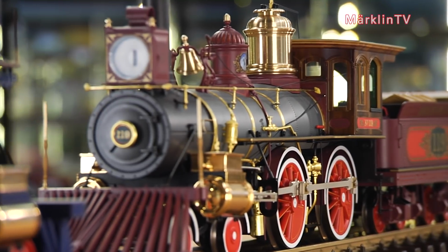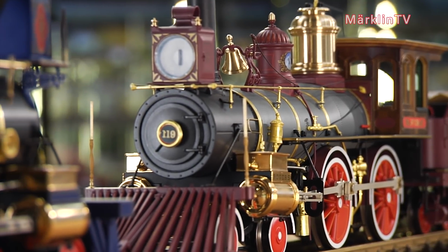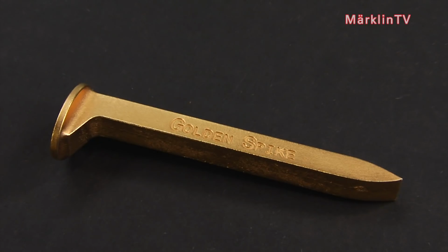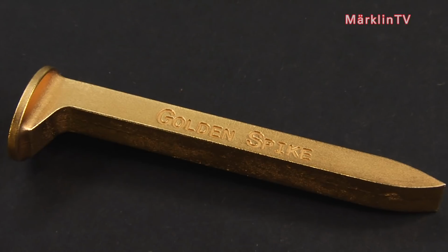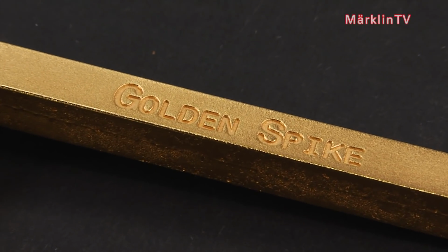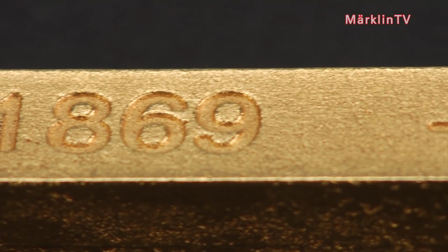Both models will be offered as a one-off limited series of 299 pieces in 2019. The box also includes a replica of the legendary Golden Spike to top off an incredible anniversary item.